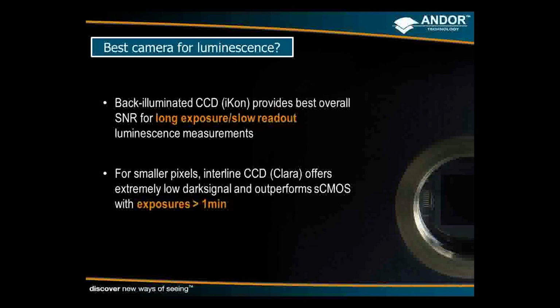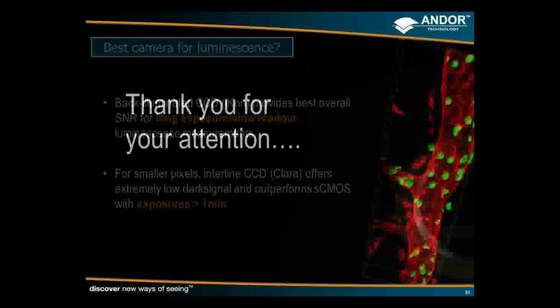So again, just revisiting the need sometimes for a CCD. I'm using the example of luminescence here. Say it's long exposure bioluminescence. If you can take your time reading out, you'll get your best overall results from a back-thinned CCD like the iXon camera. If this is bioluminescence microscopy and you need to have small pixels still, then you might be better suited to the interline CCD like the Clara, and it's certainly more cost effective as well. So as I said, you'll get better signal to noise ratio than the sCMOS with exposures that are greater than 1 minute.